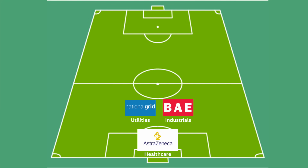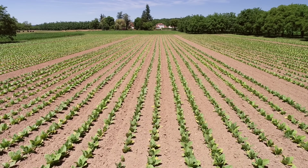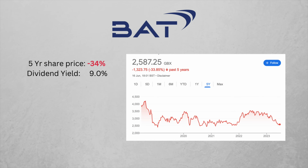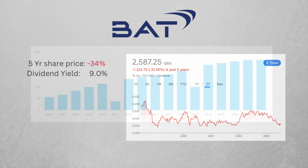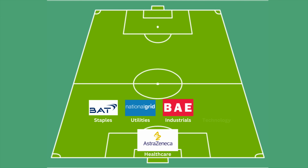On the left of defence is the consumer staples sector, and I've gone for British American Tobacco. This company is 120 years old and has been in the FTSE 100 since it was created. The shares are having a tough time of late, down 34%, and the dividend yield is 9% spread over 4 payments a year. Apart from a couple of blips, this company has a decent track record of growing its dividends over the long term.